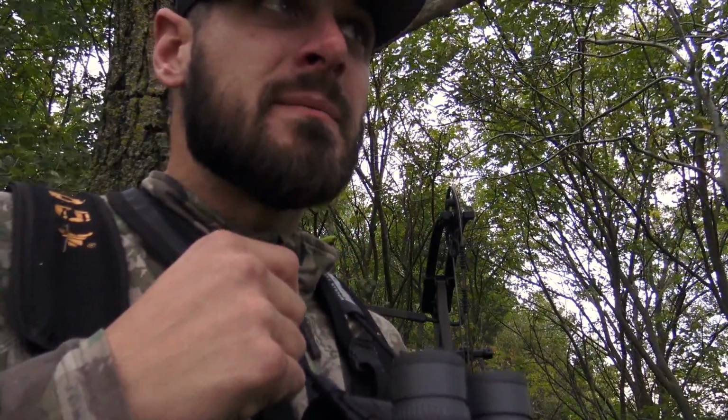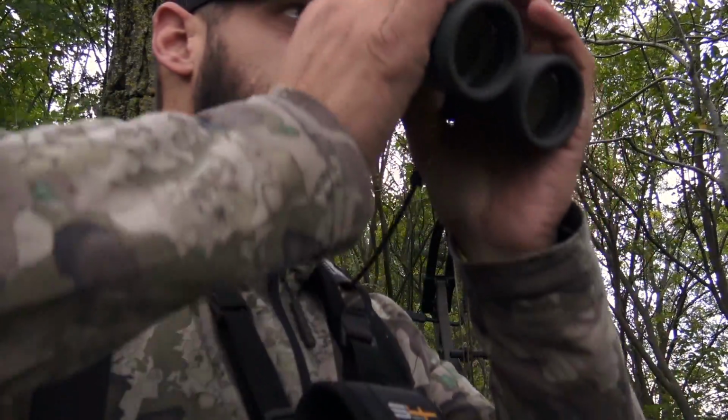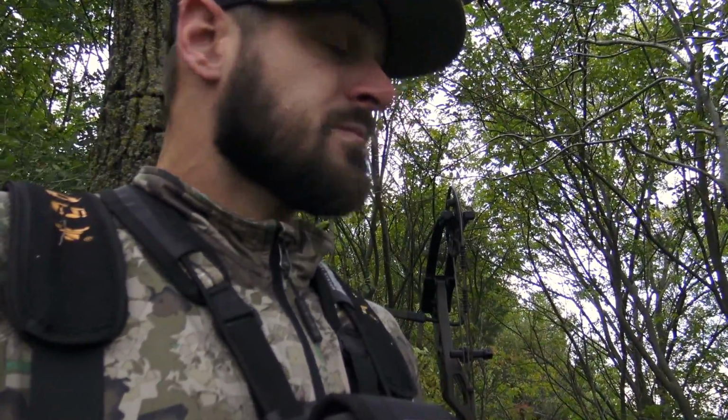I haven't seen him come out of it. So I think he's bedded there. He must have laid right back down. Got about an hour or so left of light, so we'll see if he gets back up and moves at all, or what he decides to do. But from where he's in that low spot, if he left it in any direction, I can see. He's just in a little bowl.